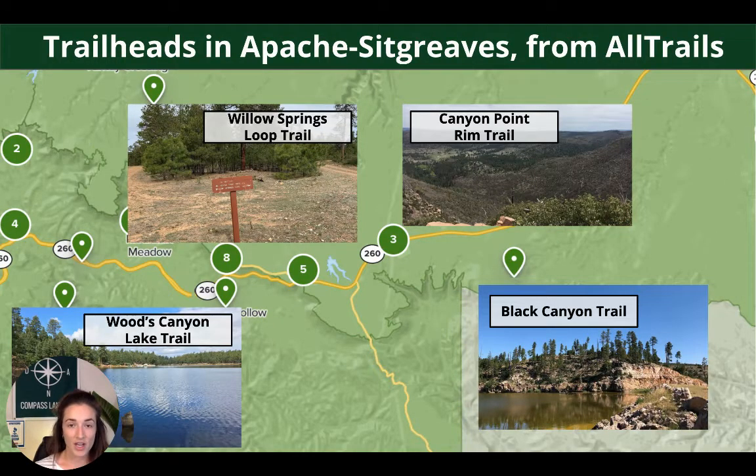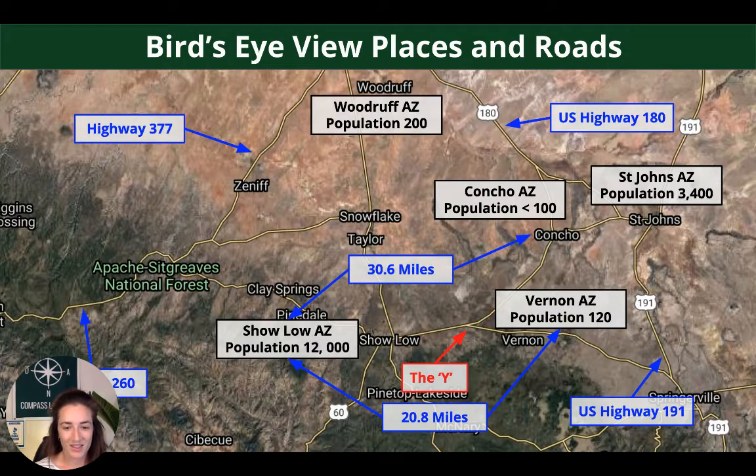These are some of the trailheads in the park. You can see there's a really diverse landscape here, from heavily forested in the Canyon Point Rim Trail to more typical desert terrain in the Willow Springs Loop Trail. That one, I think in particular, would be great for mountain biking.